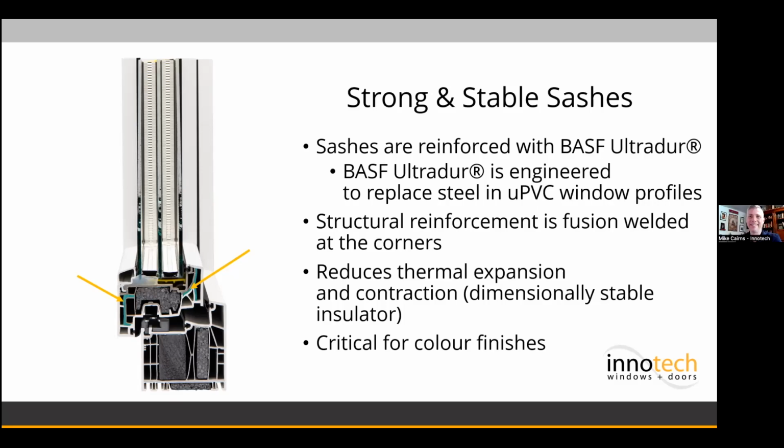Okay. And can tilt and turn windows include bug screens? And I think the answer is yes, right? Yes, they do include bug screens. Okay. Or ours do. Yeah. Okay, Mike, you can go ahead.